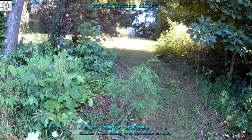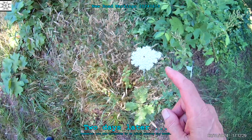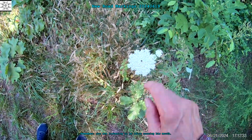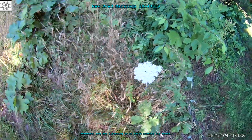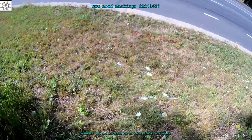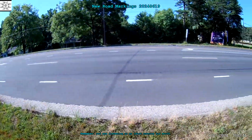Hello folks, this is Steve AB4L. How can you tell this is a wild carrot? See that black flag right there? They're all in blossom now. Now I'm coming out to 64.